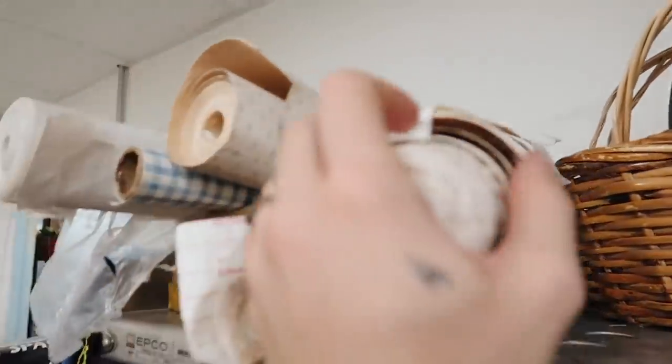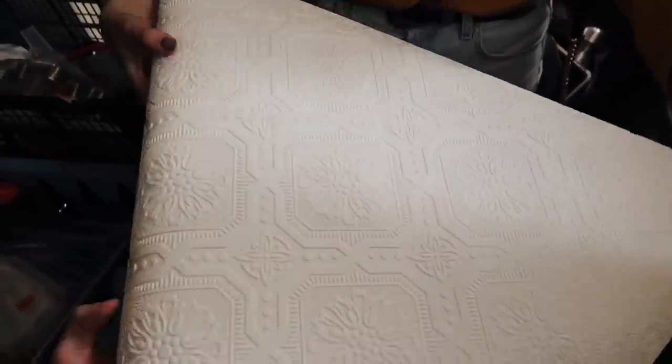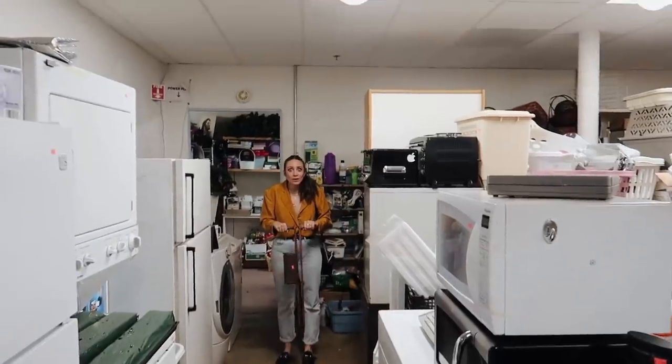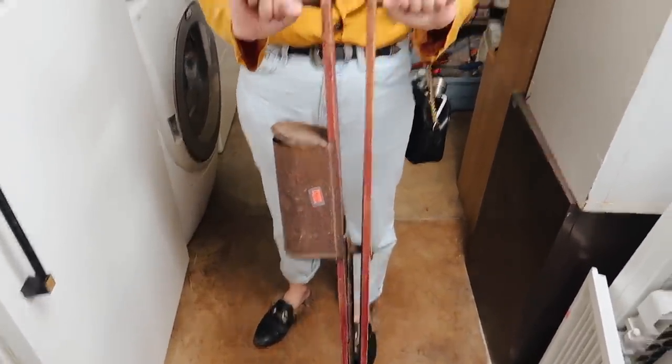Oh my gosh, there's contact paper too. Look at this. Oh wait, it looks really pretty. It looks like it should go on a ceiling, you know? We can definitely do something with this. What is that? It looks like we're in a scary movie. This room is scary. If anyone knows what this is, please comment it below because we have no idea.